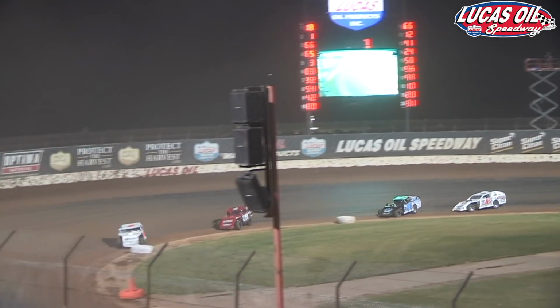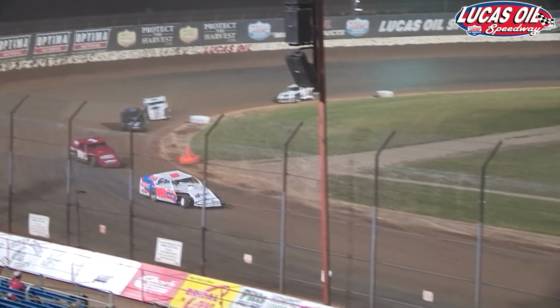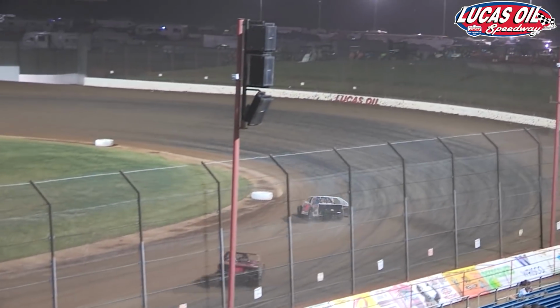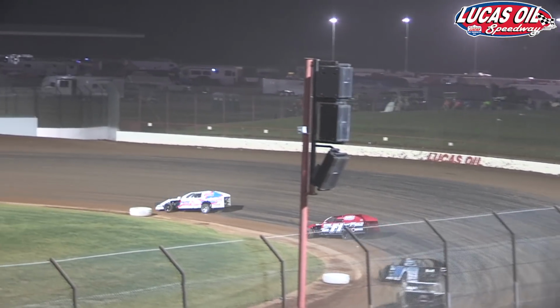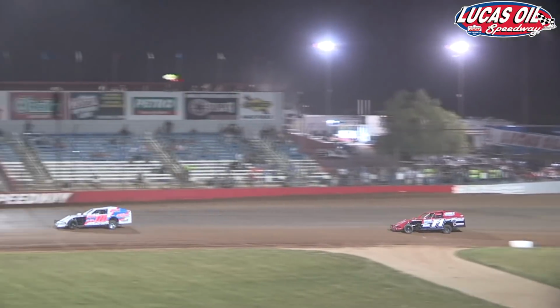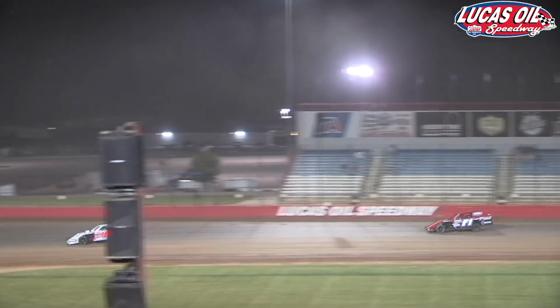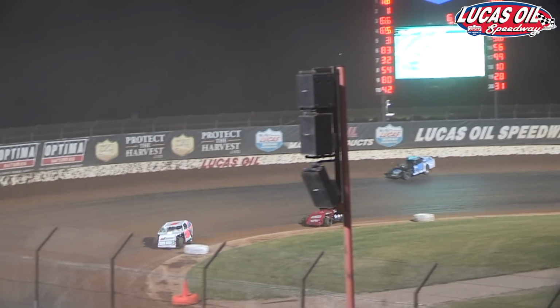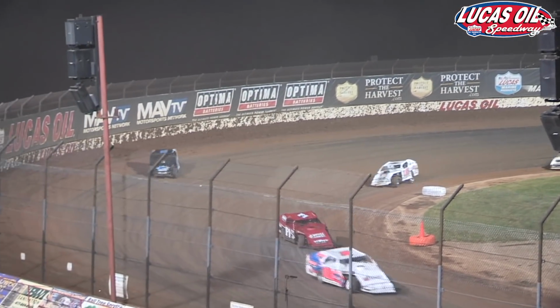Now as the field has pretty much staggered itself out here with Morton, Franklin, Gilmore, Jackson, and Slater breaking away in that top 5 group. Then J.C. Newell leads a group that starts the next 5 that rounds out the top 10 that includes Sean Whitman and the 32 of Robbie Ewing.